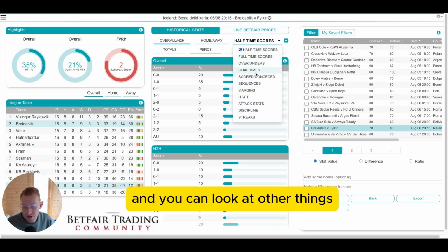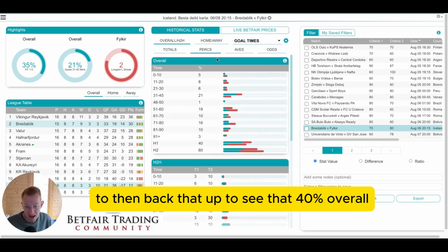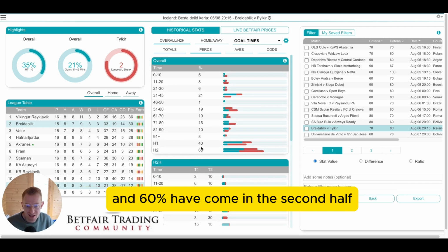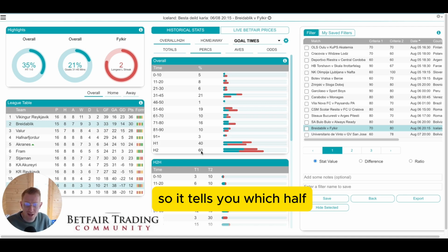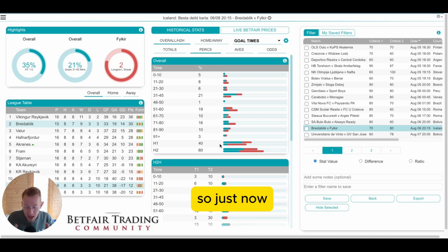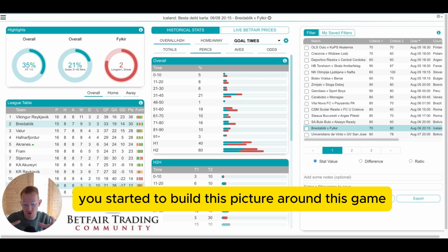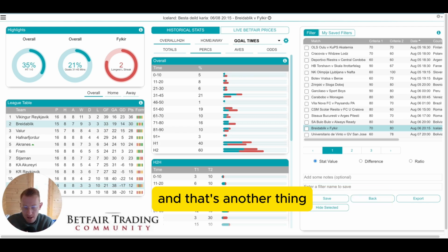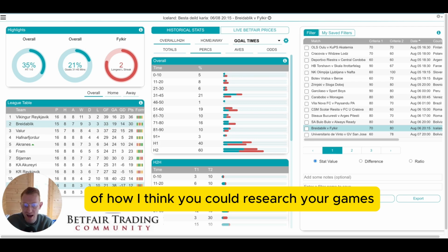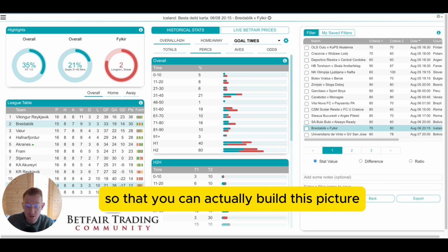You can look at other things then. You can start to look at the goal times to then back that up to see that 40% overall of the goals historically have come in the first half and 60% have come in the second half. So it tells you which half most likely the goals are going to be coming in. So just now you're starting to build this picture around this game. And that's another thing. I'm dropping some gems into all of these videos of how I think you could research your games so that you can actually build this picture.